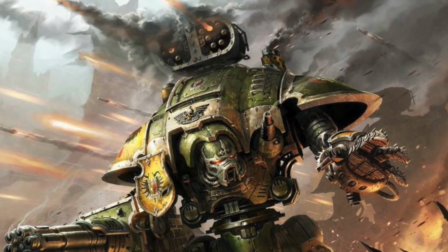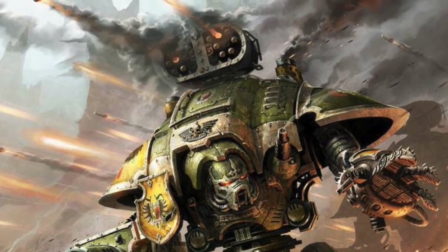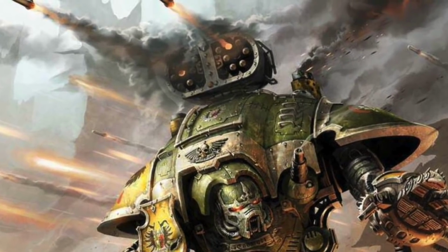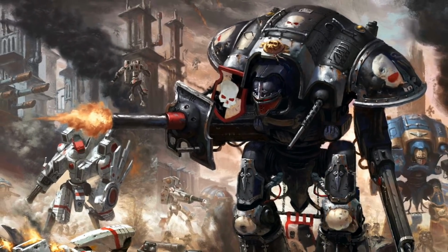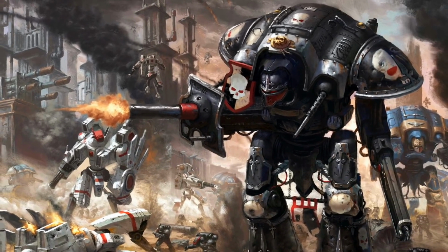The extra carapace mounting allows Knight Errants to bear another weapon, including an anti-aircraft twin Icarus autocannon, often included by tech priests that expect to operate beneath enemy-controlled skies. A Knight Errant often spearheads attacks, and by the battle's end, they will have smashed and carved their bloody way into the very thickest of the fighting.